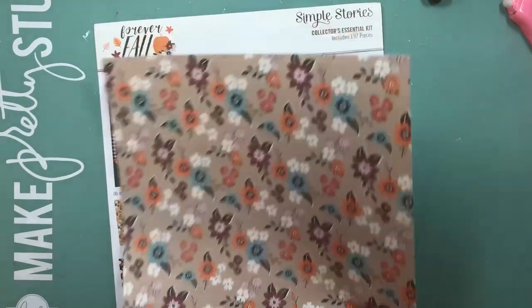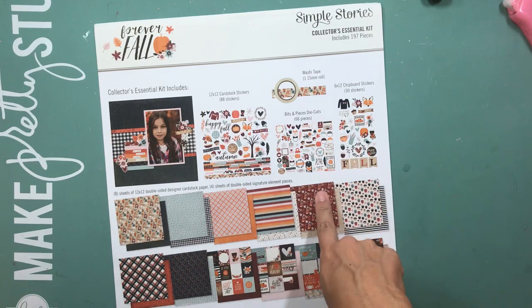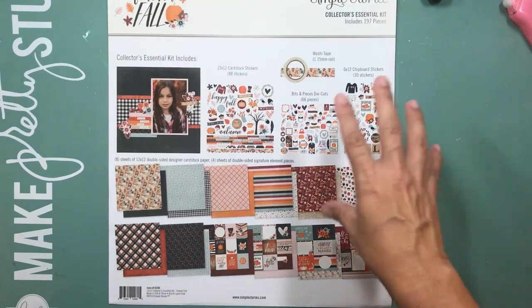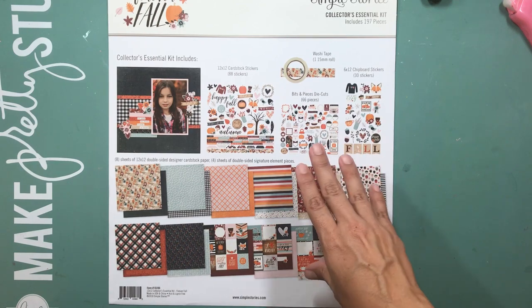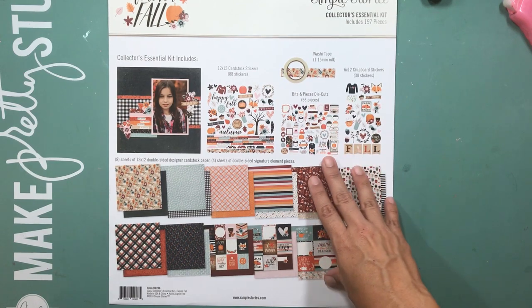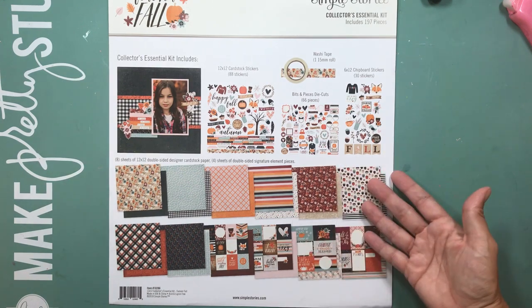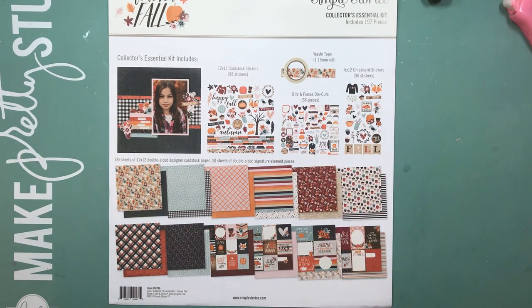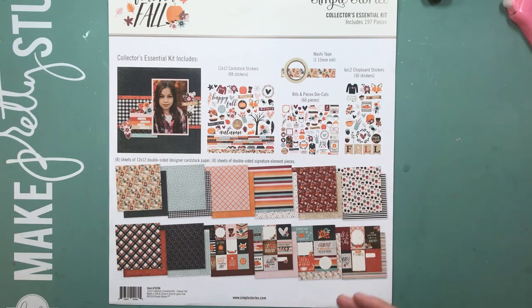So let's go ahead and get started on what you get. Now I got the Collector's Essential Kit, and I really like that they're doing this because I got this for $20. And I remember back in the day I would spend anywhere from $60 to $80 on collections. So I'm really liking that they're doing this for all of us scrapbookers and making it more reasonable, because $60 to $80 on paper and stickers, back in the day I wouldn't even think about it, but now that I'm on a budget, I'm like, oh, I just can't.